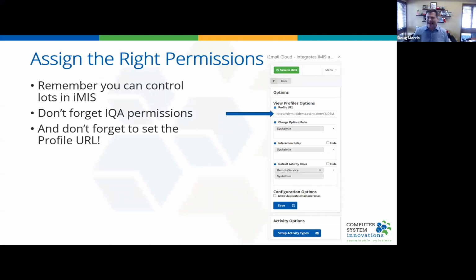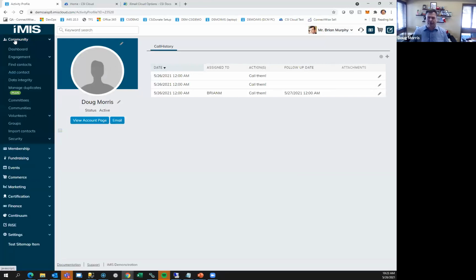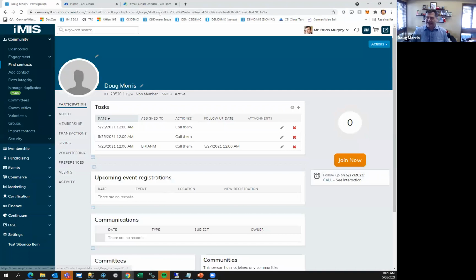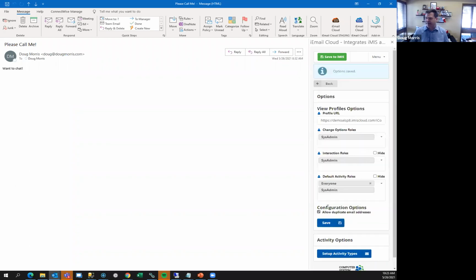The profile URL, whoops, is designed to allow you to jump right to IMIS. So the easiest way to do this, because you may have a customized staff site, if you will, the easiest way to do this is to go up here and you're going to grab everything up until the question mark ID. So I'm going to just grab this whole thing and I'm going to copy that. We're going to jump back into iEmail and I'm going to drop that in my profile URL and I'm going to hit save.